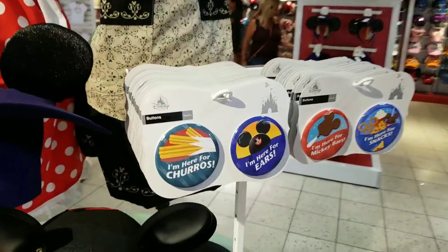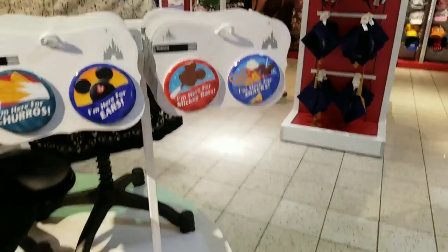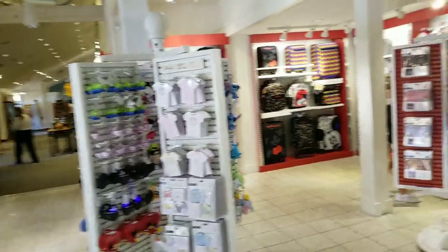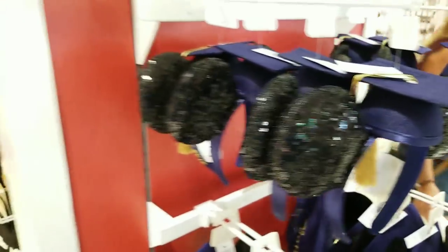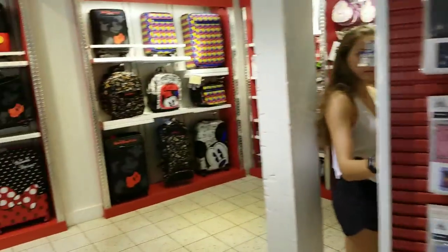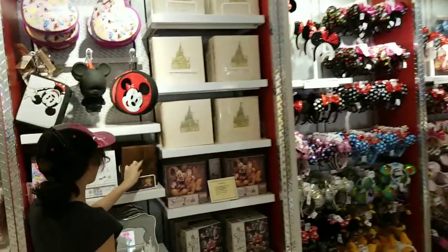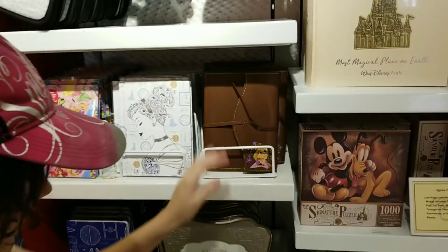I'm here for the churros, I'm here for ears, I'm here for the Mickey bars, I'm here for snacks. Cool keychains through here, a lot of graduate stuff. Got the graduation Mickey ears. A shirt, I think, that says, I'm here for the rides. I'm here for entertainment. I'm here because Walt Disney was a genius. Oh, they have Rapunzel's diary. That's cute. Rapunzel, happily ever after.